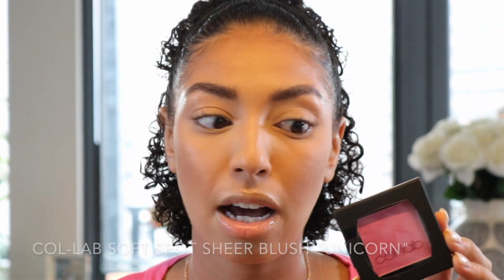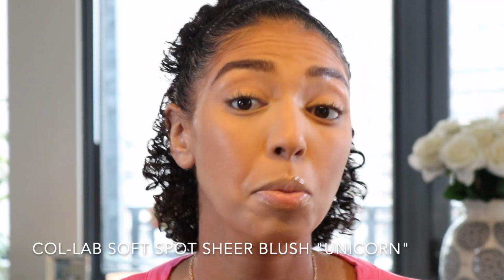For blush, I'm super excited. I love blush so much. I bought this Col-Lab blush, the Soft Spot Sheer Blush in the shade Unicorn, and it's this really pretty bubblegum pink. The blush is way smaller when you open it, I guess the compact is pretty big. I was expecting it to be a little bit bigger, but nonetheless, we are going to test it out on the cheeks.